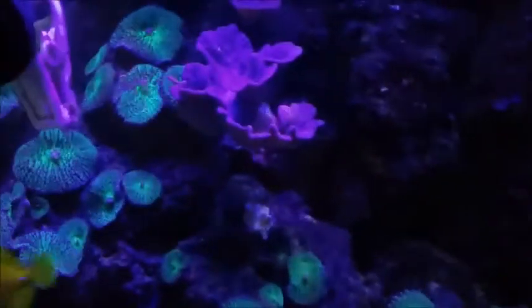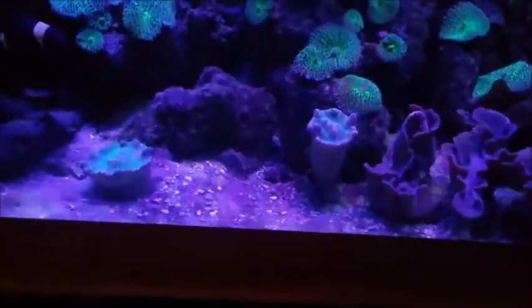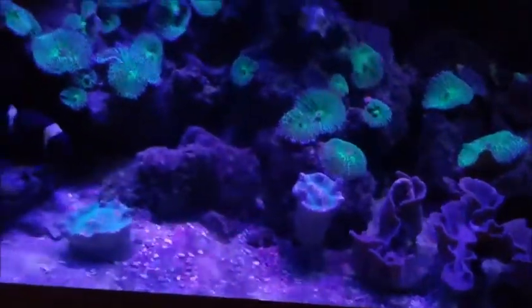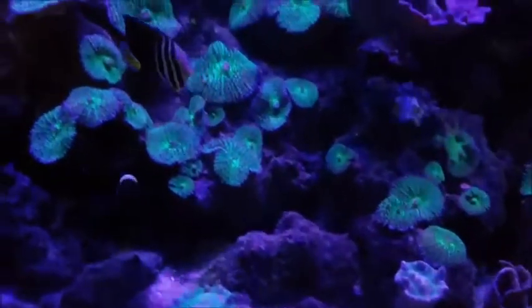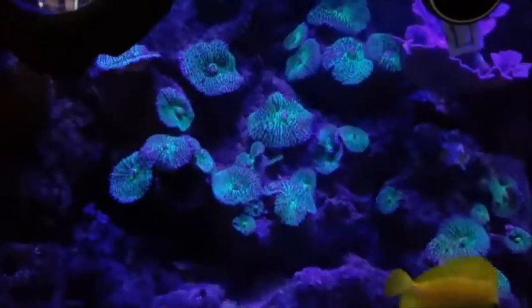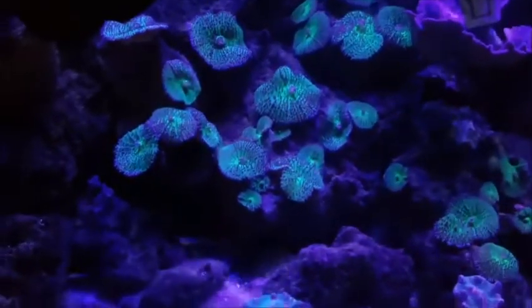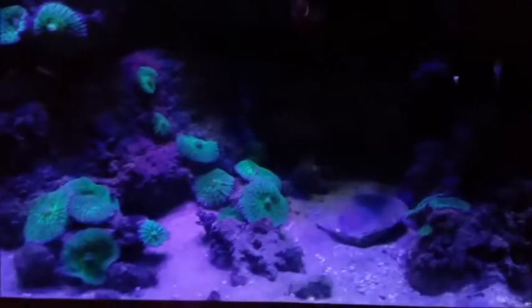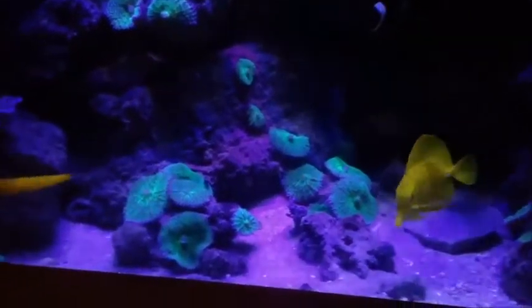As far as the update, everything is doing alright, but I do want to keep an eye on those softies because I don't want them to start nipping on other things, because there are some pieces that I wanted to add to this tank. But if you add coral after the fish are in the tank, the fish tend to want to go after it more. Whereas if it was already in the tank, you can kind of give it the pass.